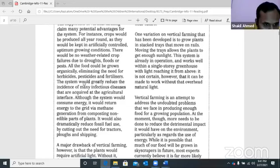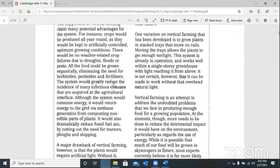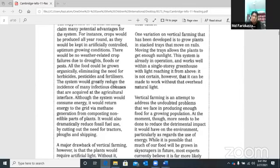So we have to understand very carefully whether it is matching positively or not by reading from the line. The system would greatly reduce. That means the system would reduce the infectious disease. So is it matching positive or negative? Negative, sir. Less likely. Sir, it's the same, sir. Reduce and less. True, sir.